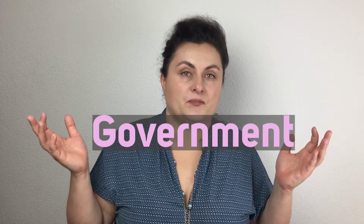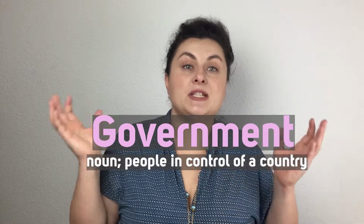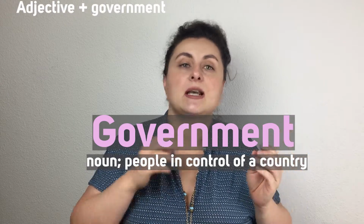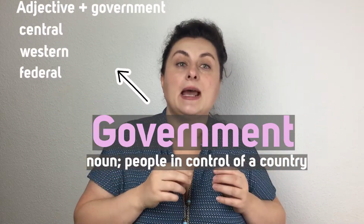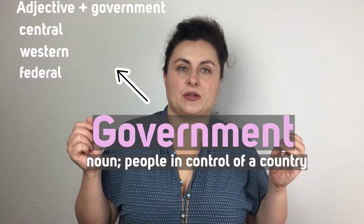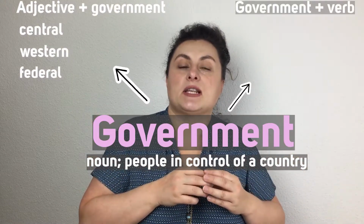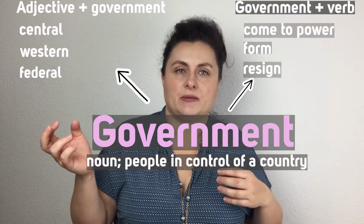For example, consider the word government. It's a noun meaning people in control of a country. Then we take adjective plus word pattern and write such words as central, western, federal, local, etc. And you write sentence examples to have a context. Then you take another collocation pattern, for example, word plus verb, and write such words as come to power, form, resign, etc.